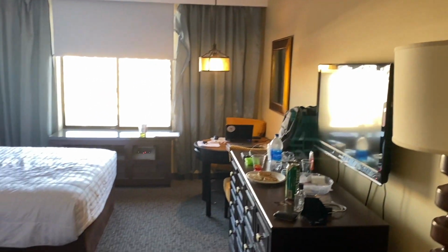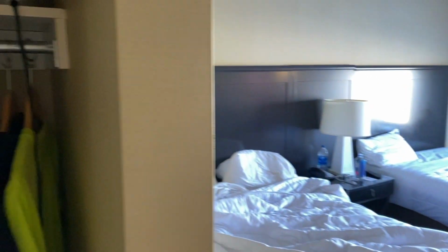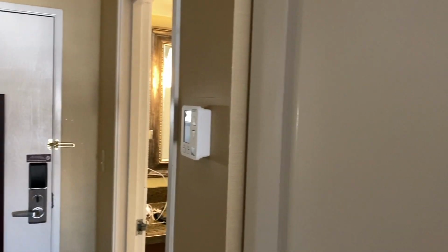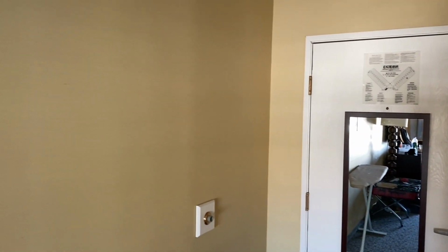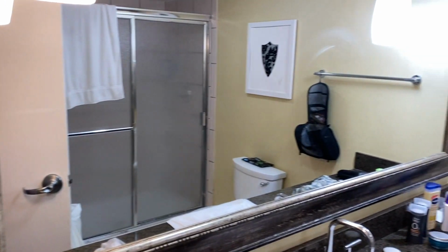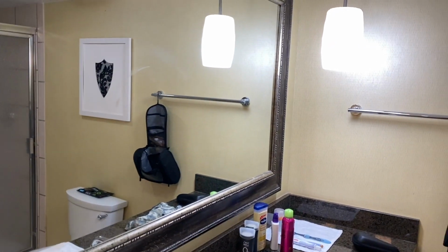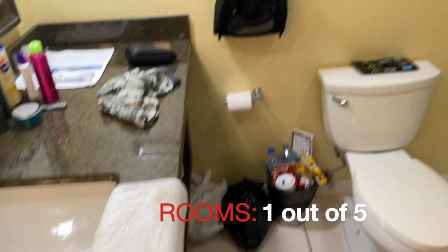Not only were there a lack of outlets, many of them were too loose to hold our devices, so we resorted to charging our phones with battery packs. They also only put 1 pillow on each side of the bed. I don't know if this is because they knew only 2 people would be in the room, so we'd be able to steal the pillows from the second queen bed, but just be aware that for most people, requesting additional pillows will be a day 1 agenda bullet. For rooms, I give Excalibur a 1 out of 5.